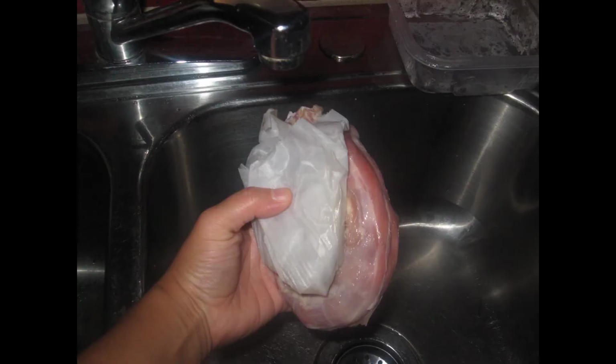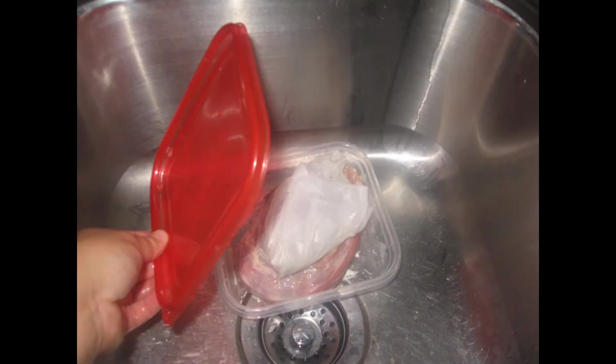Alright, you guys, the turkey has been thawing for about 9 hours now. Let's go ahead and wash the turkey. Remove the giblets from the turkey. You can either discard or save it in a Tupperware container and put in the freezer for later use.